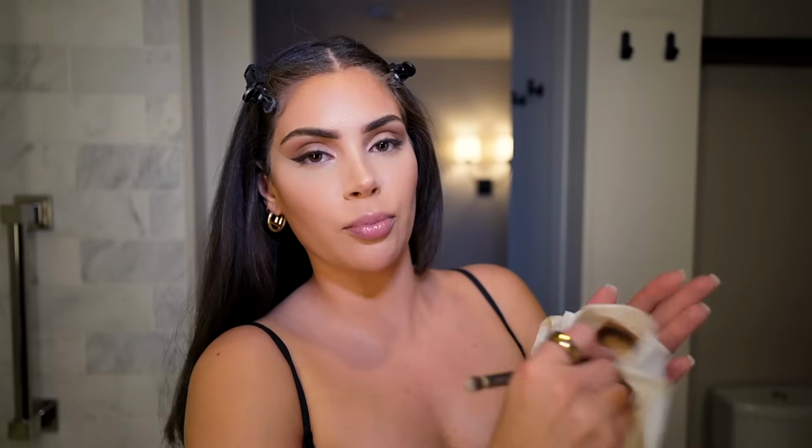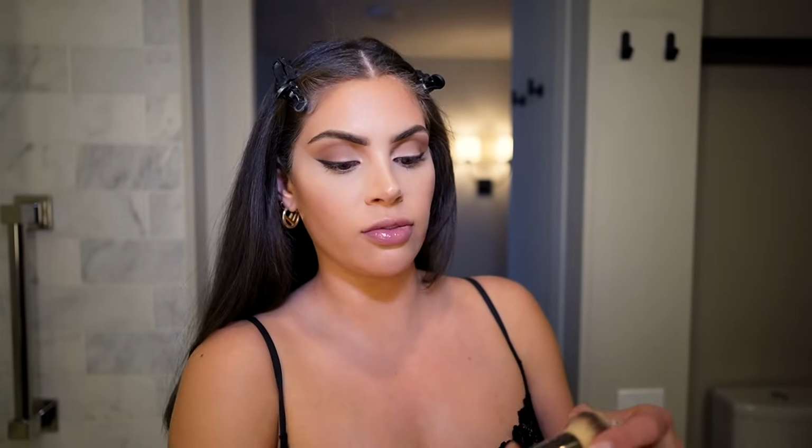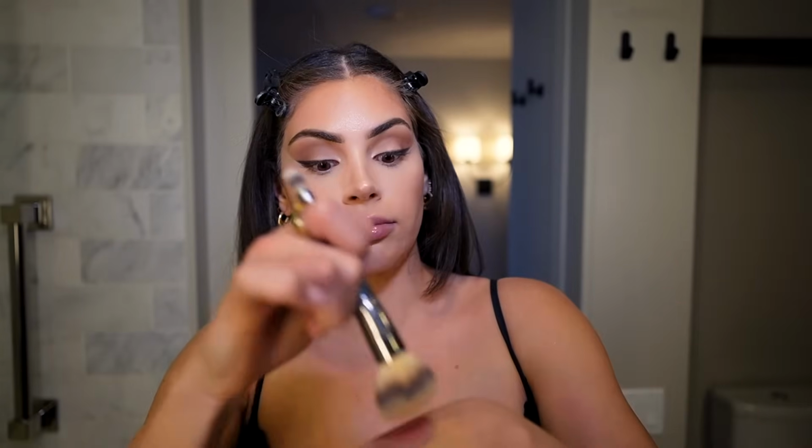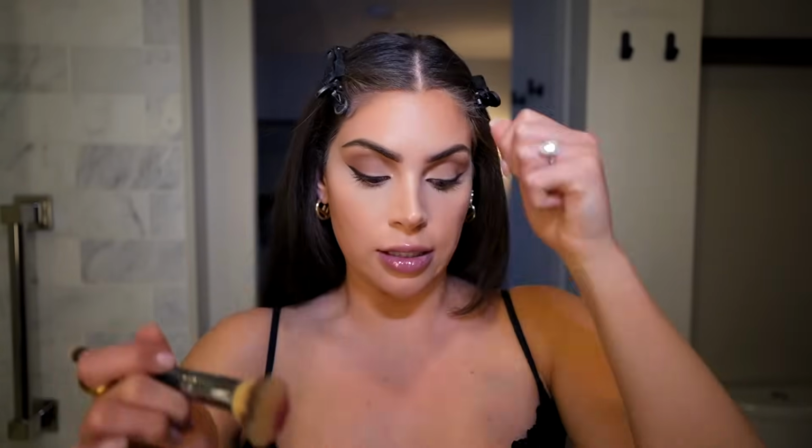Also, I use the same brush for pretty much all my face steps. I just wipe it off. So I'm using this one from It Cosmetics. This is the Rare Beauty cream blush in the shade Happy. So I just like to take it on the back of my hand and I dab my brush in there. But guys, a little goes a long way. Like, that's a lot. This is enough for both cheeks.